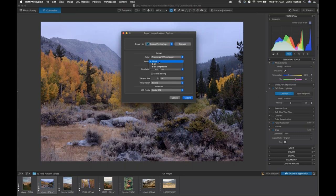If I were to change this to 8-bit, or if I were to change this to JPEG, or some other file format, I'm going to get a different image quality out of it. And I'm going to leave this at this high image quality set of settings. So I'm going to click export.